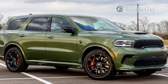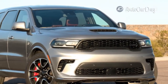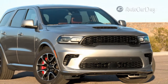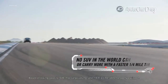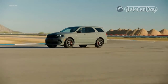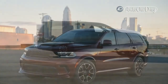With 710 horsepower and 645 pound-foot, a whopping 3 more horses than the Jeep Grand Cherokee Trackhawk, the Durango Hellcat is the most powerful SUV on the planet. It will sprint to 60 in a mind-bending 3.5 seconds and go on to a top track speed of 180 miles per hour. And with all that power, the Durango Hellcat brings some new technology to the table plus some fresh interior touches. All in all, this is a fantastic SUV for the family that wants to go fast.